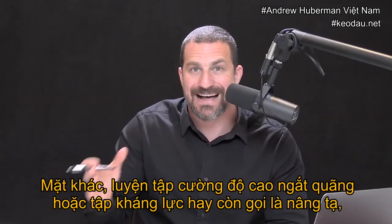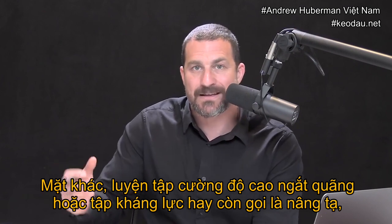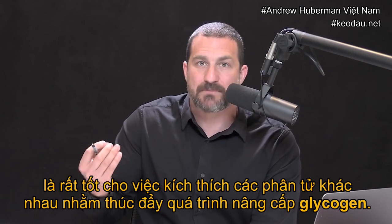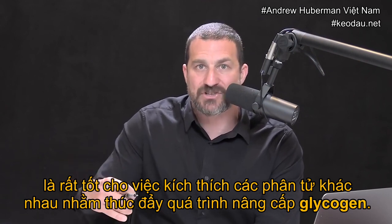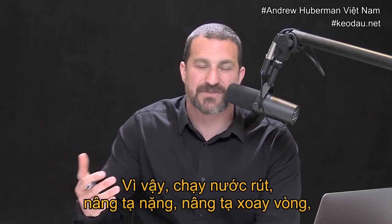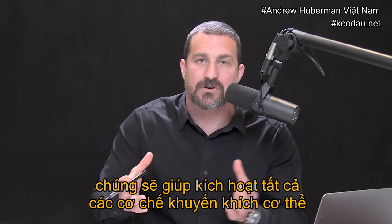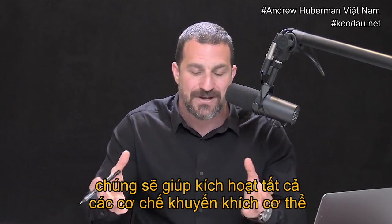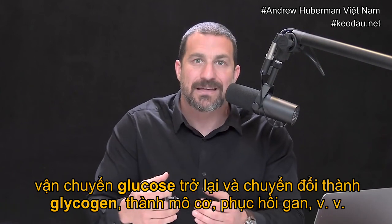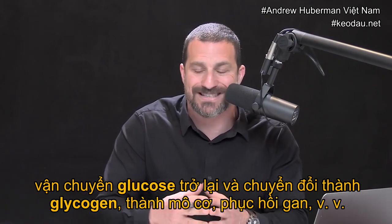On the flip side, high intensity interval training or resistance training, aka weight training, are very good at stimulating the various molecules that promote repackaging of glycogen. So sprints, heavy weightlifting, circuit type weightlifting, provided there's some reasonable degree of resistance, those are going to trigger all sorts of mechanisms that encourage the body to shuttle glucose back into glycogen, convert it into glycogen in muscle tissue, restock the liver, et cetera.